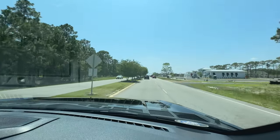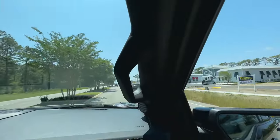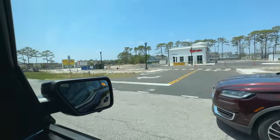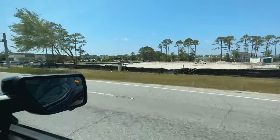What is this going up on the right? This is new. New Bojangles. Sand Oak Dental Care. That's odd. I've seen so many dental places going up in the past year. I guess it's not odd. A lot of people moving in. That's a lot of new teeth. Service.